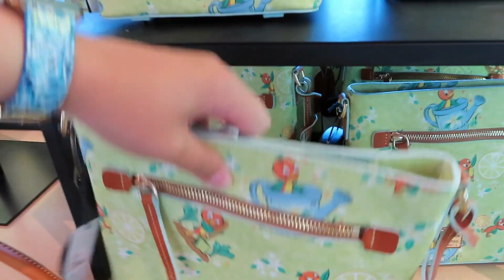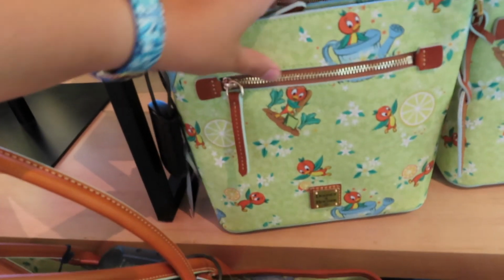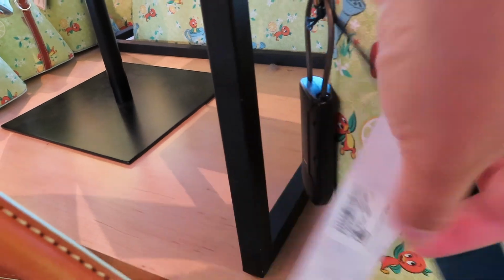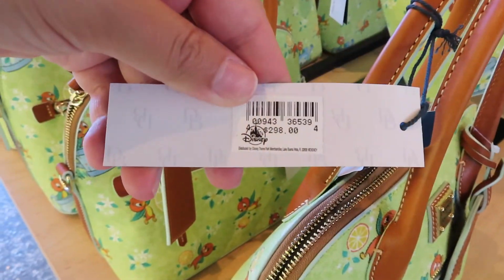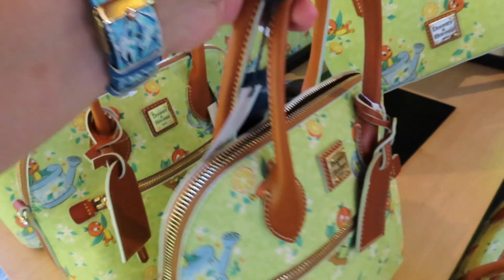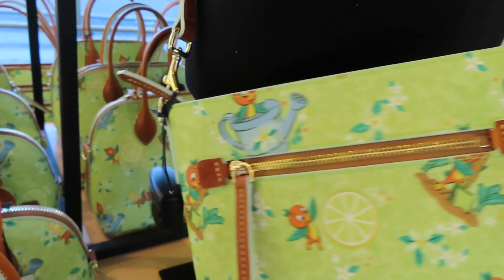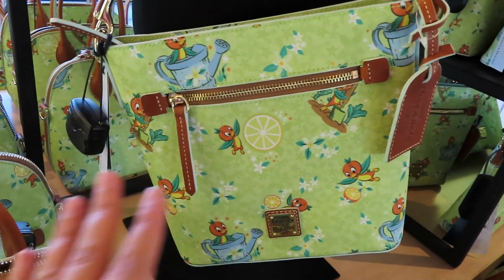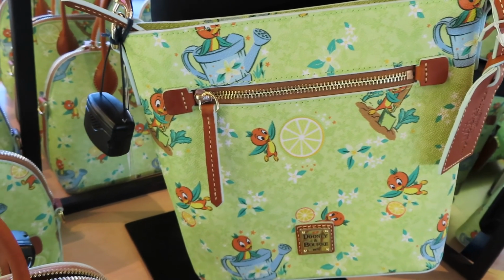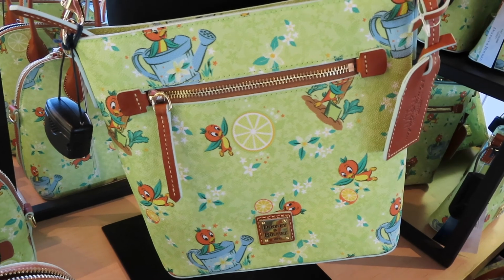Then we have a side satchel. I personally like the side satchels. They're easier to carry around when in the parks. And that is $228. Next up is this bag. This one is $298. These bags are super duper cute. I love Orange Bird so much, and Dooney does make a really great bag. I personally have one of the original Disney Dooney bags, and I love it so much.